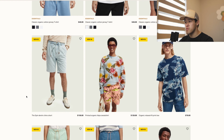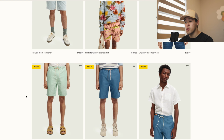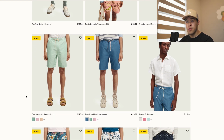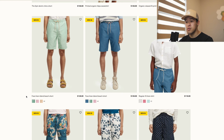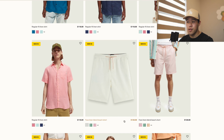Some pants, kind of an interesting floral look. I mean, it's supposed to be the spring summer collection, so it makes sense. The colors that they're going for are very out there, with different patterns and different colors. Yeah, you can see that obviously prices could be very high, right?